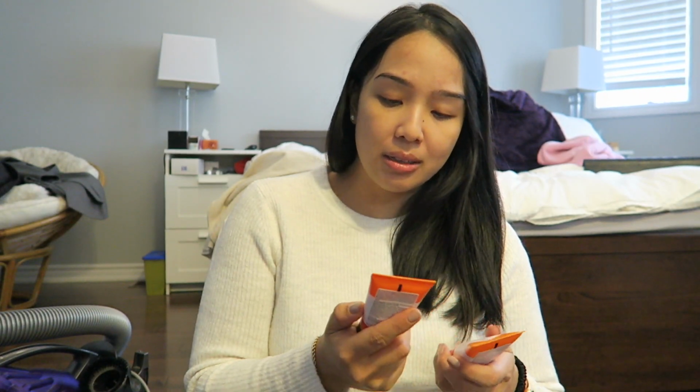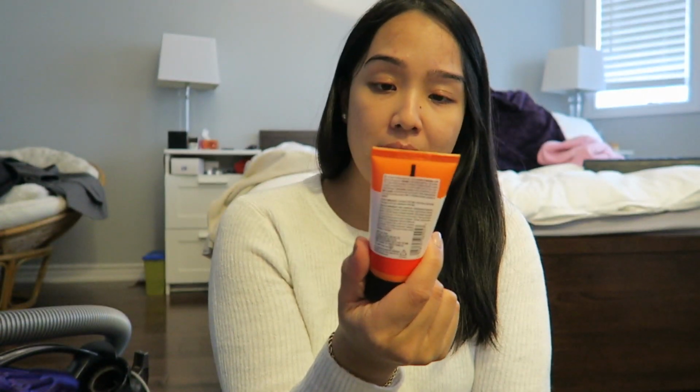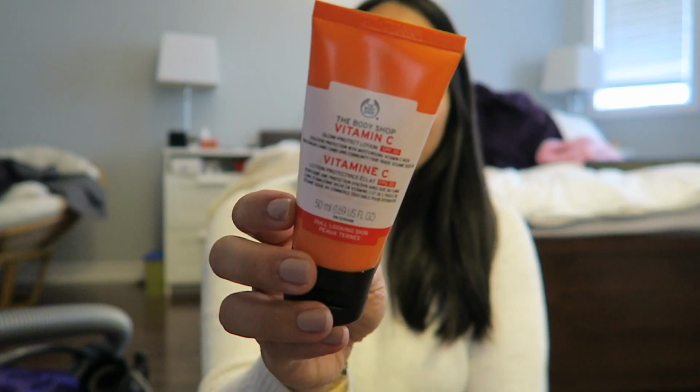Really only 3 things, and it's from the Body Shop. I was gonna just place an online order because I hate going to the mall on a weekend during the holidays in general, because the crowds are crazy and I hate crowds. But I did have to go to the mall because for whatever reason they don't sell this Body Shop vitamin C moisturizer SPF online. I don't know why. I don't know if it's because it's an SPF product, but you can only actually find this in the store, which is kind of inconvenient.